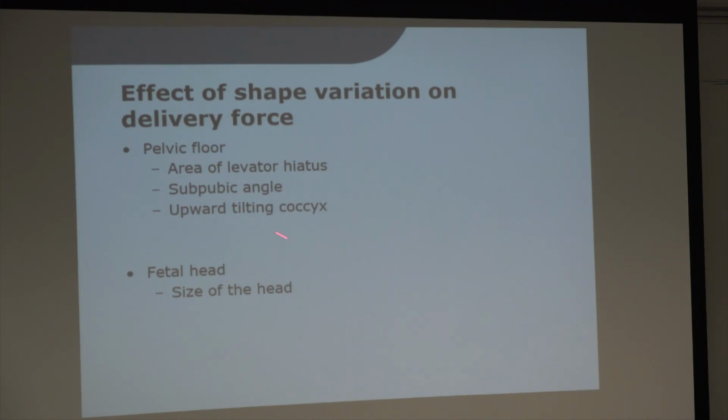And also a reduction in the subpubic angle. That just means that when this angle is more acute, so when the 2 pieces of bones are closer together, that's effectively closing down the area of the levator hiatus and gives rise to a rise in the delivery force. And then a more upward tilting coccyx. Because if it's tilting this way a lot more, that means during the second stage of labor, it needs to be pushed back a lot further.